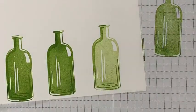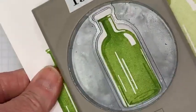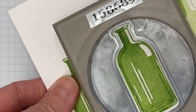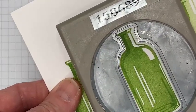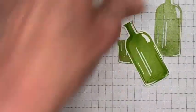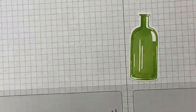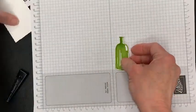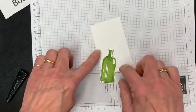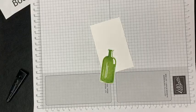Let's get those out of the way. All right, I'm going to punch out this one in the middle using my bottle punch. Come on. There we go. So there's my bottle. Here, we'll turn this over so you don't get confused by my fake bottle. Okay, now my bottle is going to be right about there on my deckled rectangle, about there.